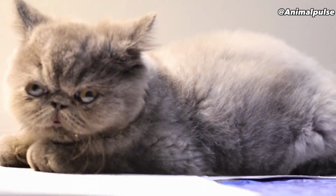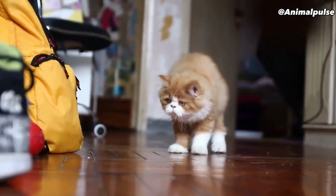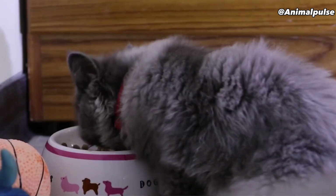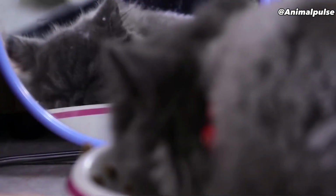Its short and thick plush coat comes in white, black, blue, red, cream, chocolate, lilac, and silver with various patterns and shadings. Exotic Shorthairs are known for being exceptionally sweet, laid back, and good-natured, but also quiet and sensitive. While they don't demand attention, these ugly cats still enjoy plenty of playtime and cuddles.